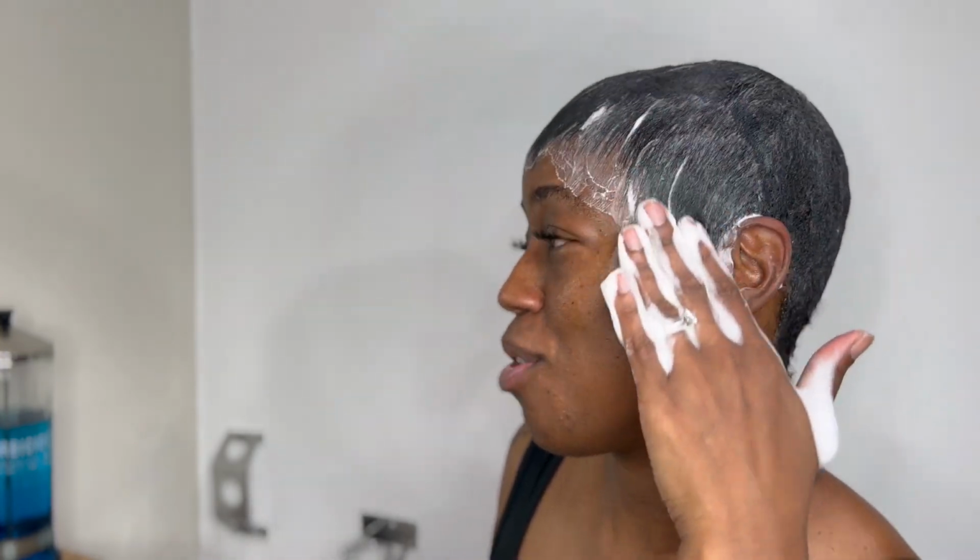Don't ask me why I keep my sideburns so long. I love sideburns. I give all my clients sideburns. They be mad at me like, girl, cut this off. I'm like, I like it though. Yeah, they be getting on me.